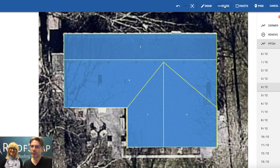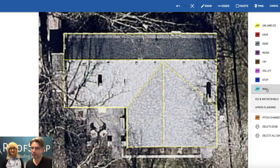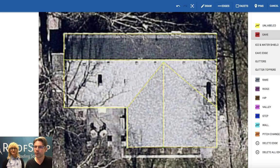Yeah. Now, before we have accurate measurements, both linear and surface area, we have to go in and label the lines. We have eaves, rakes, ridges, hips, valleys, step wall, and head wall, where you might have, say, apron metal or something along those lines at that wall. That's a horizontal wall. So let's go ahead and start with the eaves. Get the front and the back.